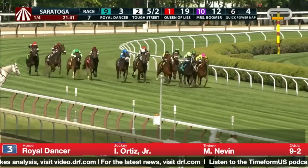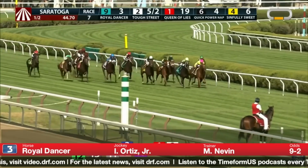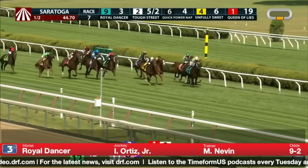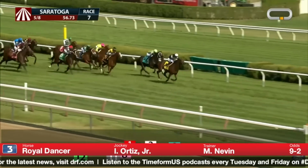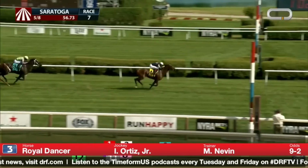And Royal Dancer battled it out with another horse, I believe a 5-2 shot that really backed it up in the stretch, made the lead, and just got run over in the stretch by Sinfully Sweet. Now she's going to have to stretch out, but she certainly has the pedigree to do so. And if they leave her alone on the lead, maybe she could wire these at a price. Yeah, I think that's certainly a possibility.